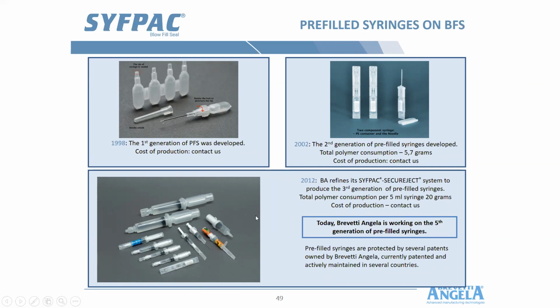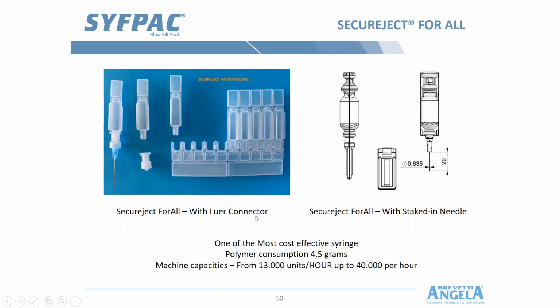And these are the regular syringes with plunger and plunger rod made in 2012. Different variations of the design. And we can see the machine capacities from 13,000 up to 40,000 per hour. Polymer consumption of only 4.5 grams. So this can make one of the most cost-effective syringes in the world.